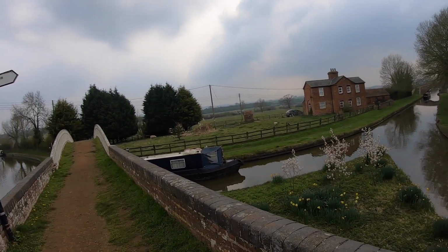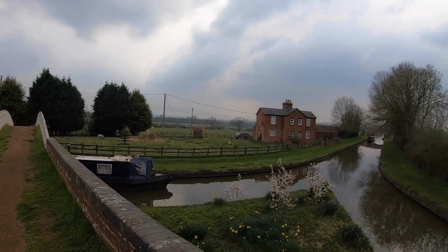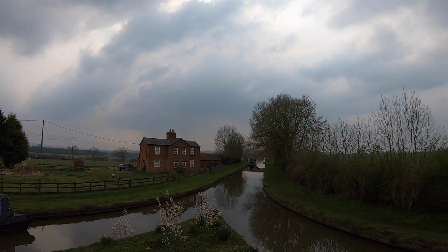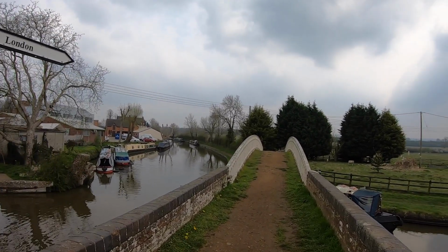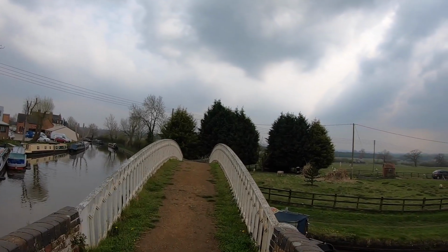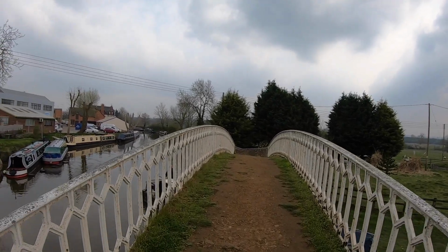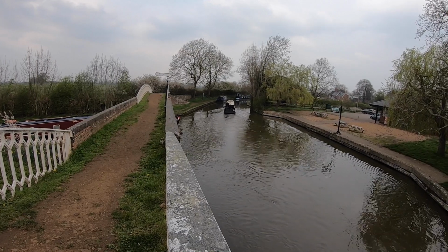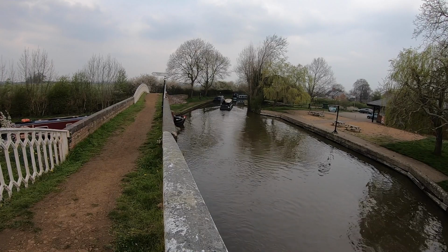This is synchronicity at its best. I think he may be turning round. I thought he was waiting to see what this guy was doing. This is me being a gongoozler for a change. Two boats here at the junction.